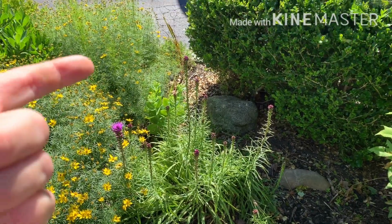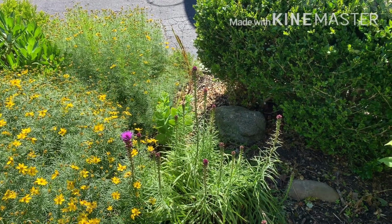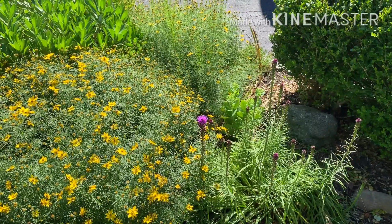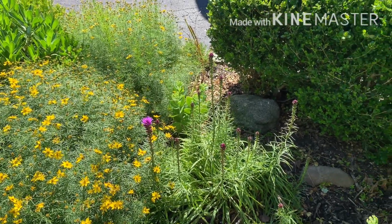And then you see behind it a volunteer Autumn Joy, which I can move somewhere else or leave it for the fall after I have to cut these down. That'll be some fall interest.